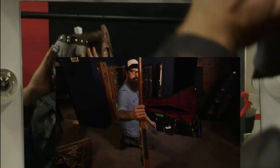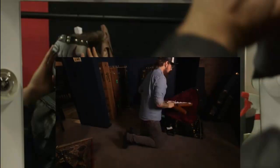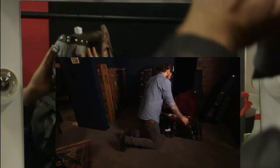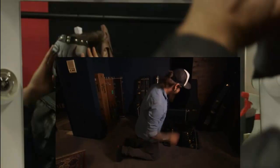The only thing I don't like about them is they got big fat baseball bat necks on them. It's like, why don't you do them like the Slim Taper 60s ones? Well, because it's a 50s guitar, Jim. That's why we don't do them that way.